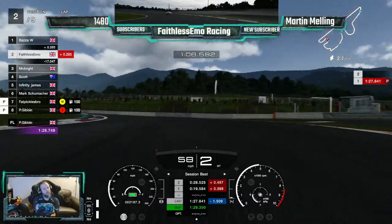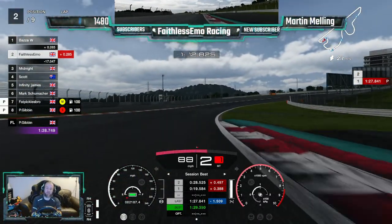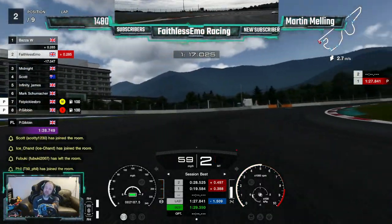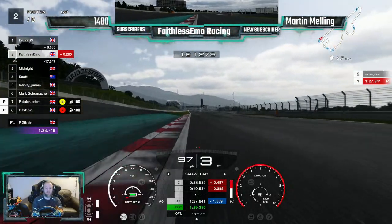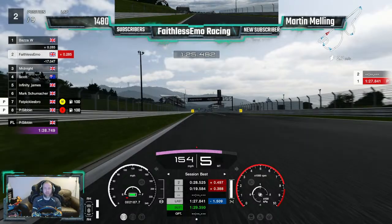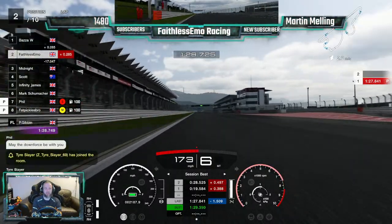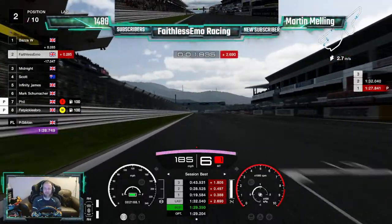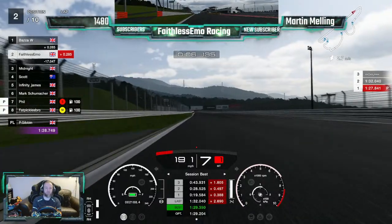To be fair, the balance isn't too bad. I'm finding this car quite spiky in the circuit. Now, this is what we did in the Movember stream, but Le Mans is a very, very different track. And it's a little bit spiky around here. Rear end can kick out all of a sudden.